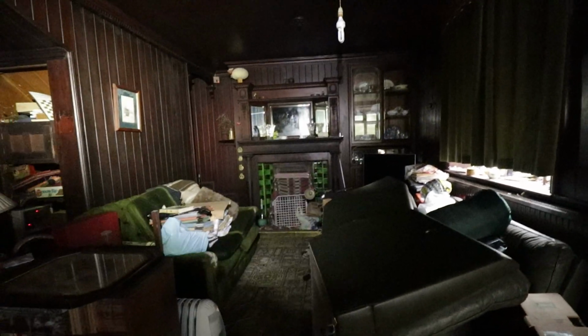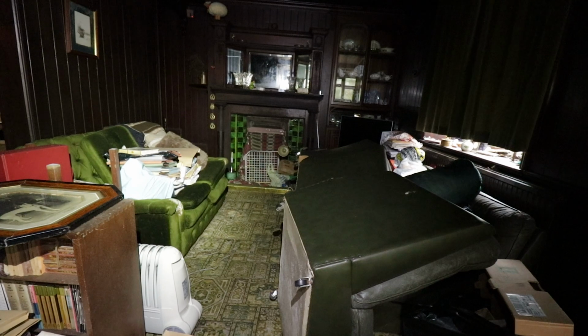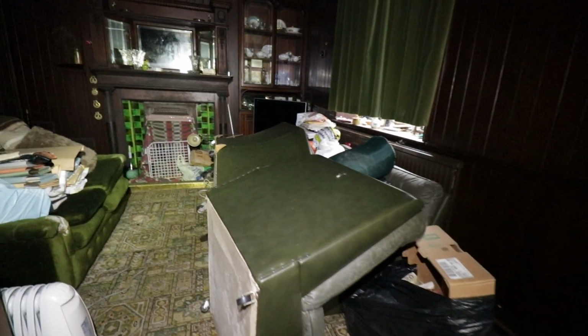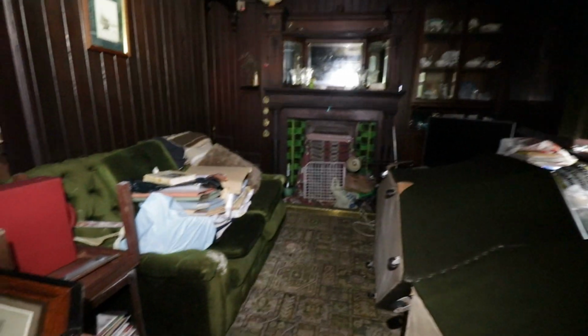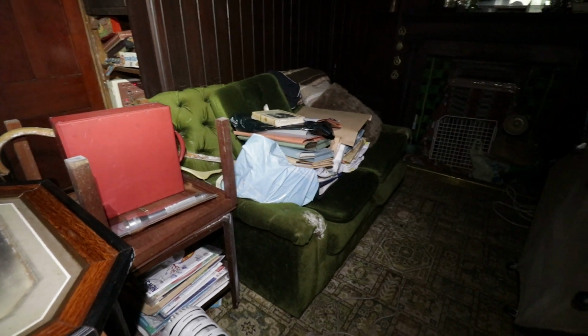I don't want to delve too deep. I think it's a bit too risky, if I'm honest. We'll come back around to the main part. The sofas. Not keen on that colour.